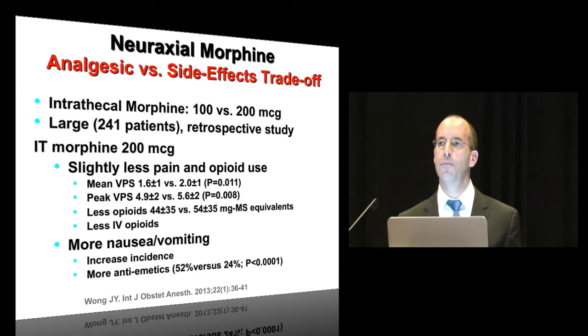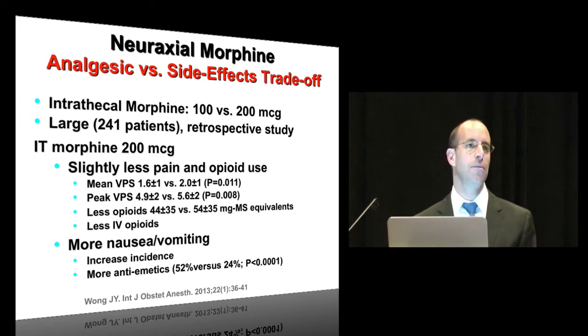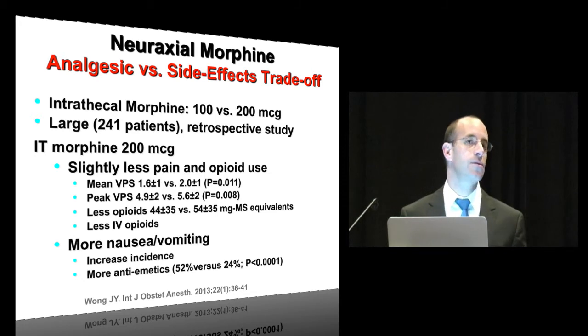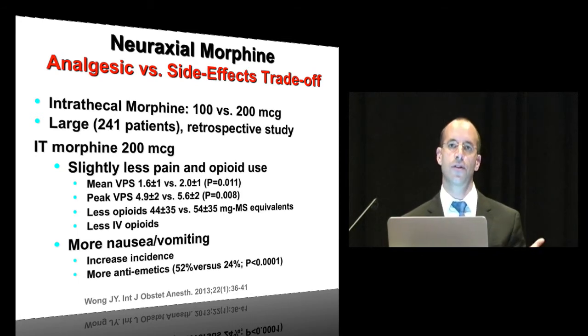So with intrathecal morphine, and this was subtle differences, and unfortunately this slide is not in your handout, but something we recently published. If you compare 200 micrograms versus the 100, we found subtle differences in improved pain, both in mean pain scores and peak pain scores, less opioid use, just a small difference, about 10 milligrams, and less intravenous opioid utilization. So this looked great.